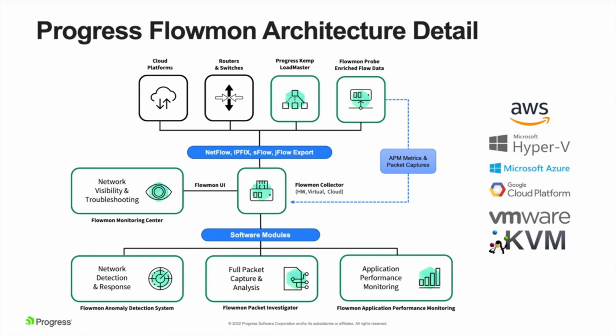It can be hardware, it can be virtual, and basically it's a storage of the data that is able to visualize the data that we collect. So the user interface, that would be the network visibility and troubleshooting, pictured on the left side. The user interface is called Flowmon Monitoring Center. In here, you can basically see the traffic, who is talking to whom, who is using most of the bandwidth, and do detailed troubleshooting down to each flow level. So basically, that is the next level of visibility.